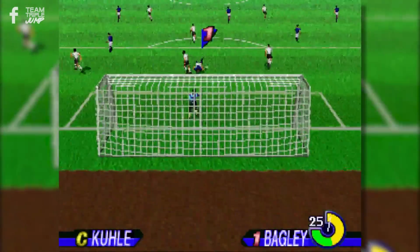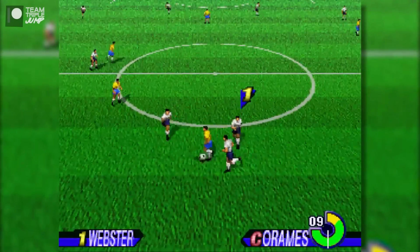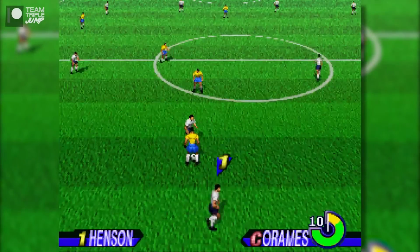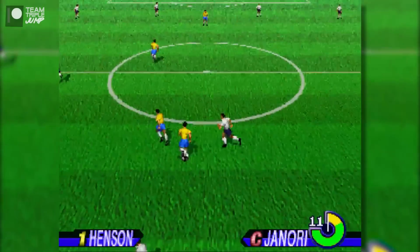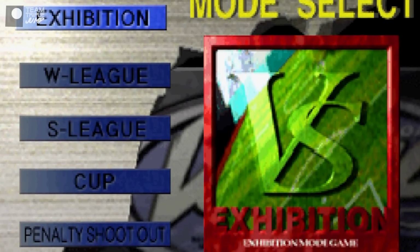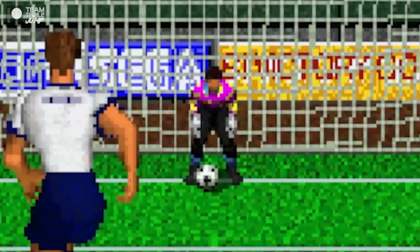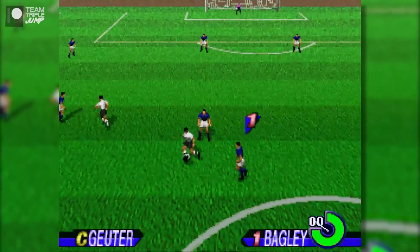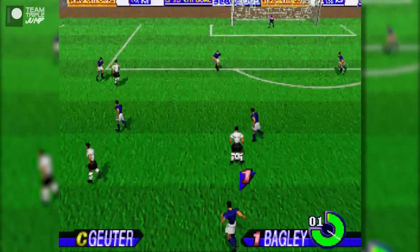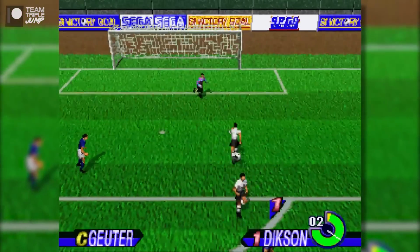It does have a couple of glaring issues in that when the direction of play switches at halftime, you can barely see what's going on or where you're going, and the backing track loops endlessly, but it does offer a variety of modes, including leagues, cups, and penalty shootouts with superhuman CPU keepers. Hang on, a penalty what out? Worldwide Soccer Sega International Victory Goal Edition achieved 76.4% according to an average of reviews listed on Moby Games.